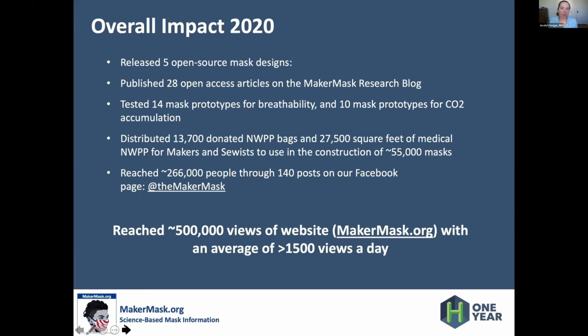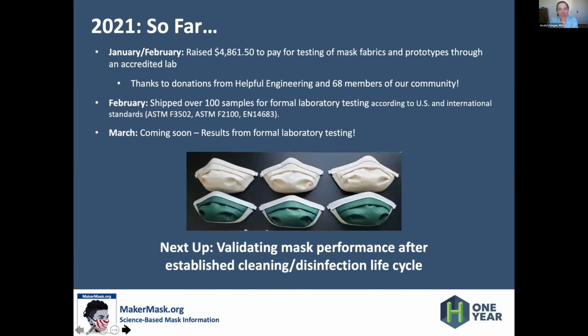And it's been really great not only working with the group of people at Helpful Engineering, but we've also developed a community of volunteers and supporters through social media as well. Some of the Facebook groups have been really valuable for that. Then in 2020, we ended up reaching about 500,000 views for the website, and we're seeing continued interest as the regulatory and supply chain issues change and evolve and the needs of our communities evolve. We've been evolving with them to meet that need, and that's led to a whole lot of growth and challenges and interest.